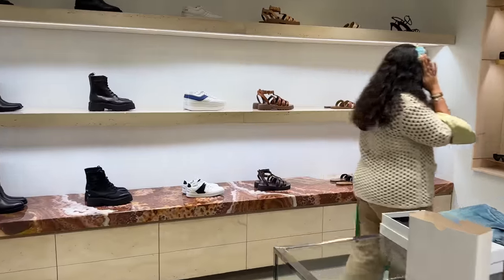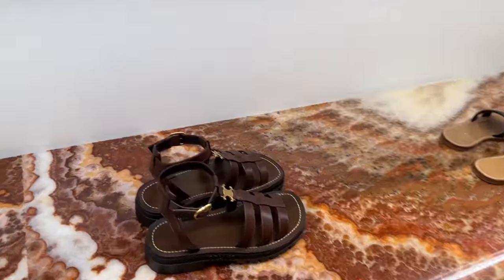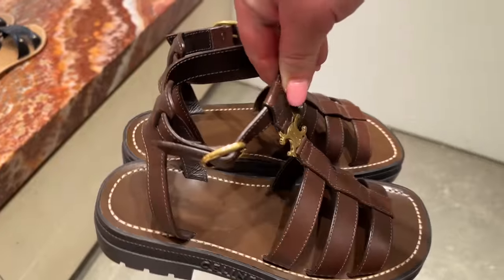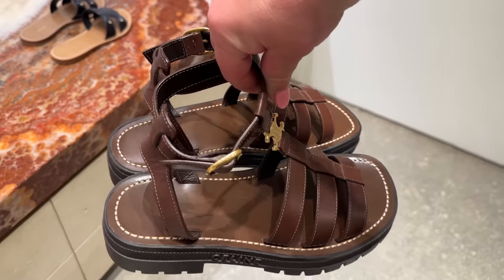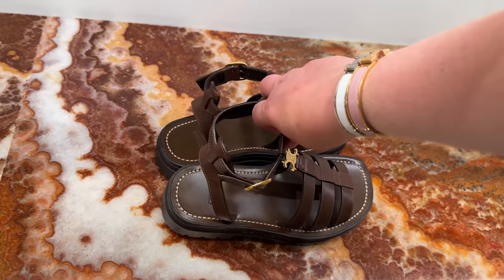I want to show you their shoes. I've been seeing a lot of people wear these and they style them so well. I've interviewed in Paris a few people wearing them. I think I've only interviewed one or two people wearing them. But they're cool. They're like that gladiator style. They're a little bit chunky. I love it. It's beautiful.